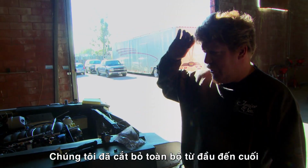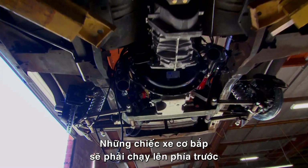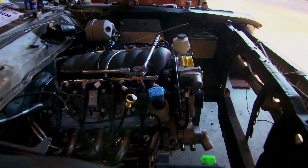We cut the whole front end out and put a different suspension in it completely. The muscle cars are going to be going heads up against each other, and they got to be able to burn rubber.